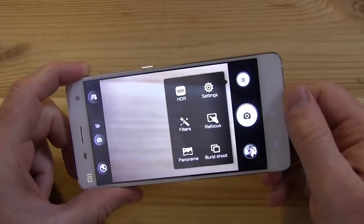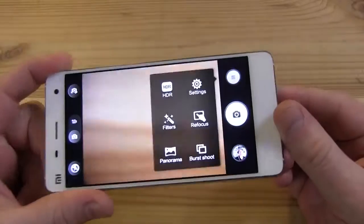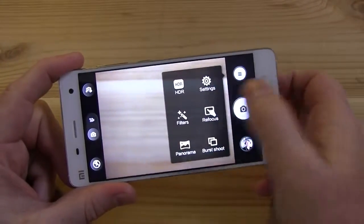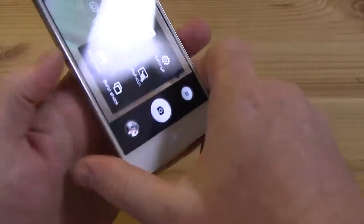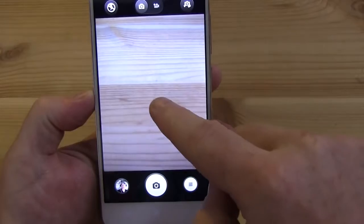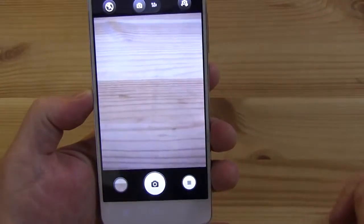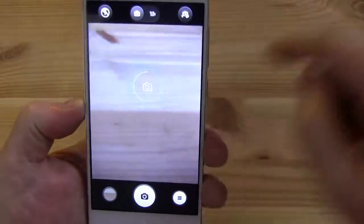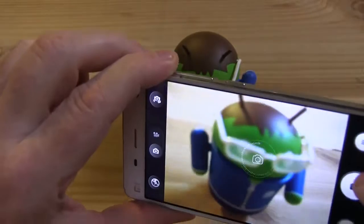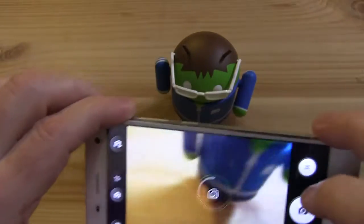HDR mode we found to be actually quite good, and it even works in video mode as well. Okay, refocus, burst shoot, panorama. We've seen these kinds of things before, but the thing that impressed us was just the speed of it. If I just take a quick photo here, boom. The autofocus, ooh, let's grab this little guy over here. Hey, Mr. Android. Okay, the autofocus is fast and it takes pictures very, very quickly.